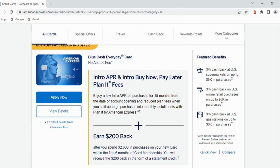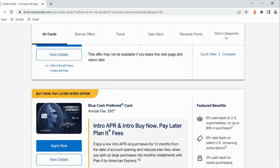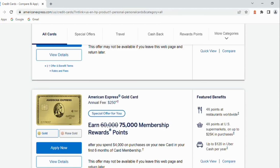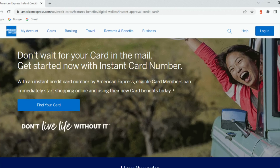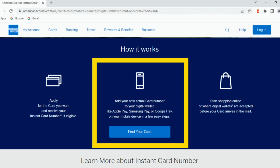And this is true on all of American Express's personal credit cards, from the Blue Cash cards to Amex Gold and Platinum to co-brand cards like Delta and Hilton and Marriott. It is not true of American Express business cards though, so it is just the personal cards where you have that instant card number. Now, the instant card number is something that you can use within digital wallets, so things like Apple Pay, Google Pay, Samsung Pay, you would be able to use the card immediately.